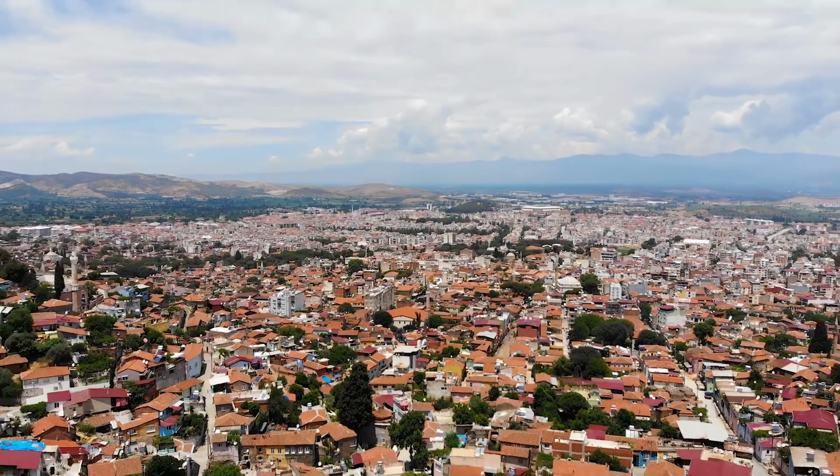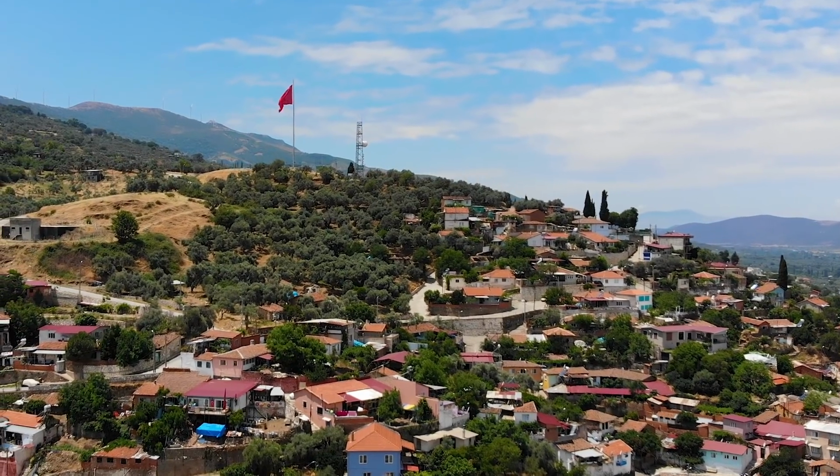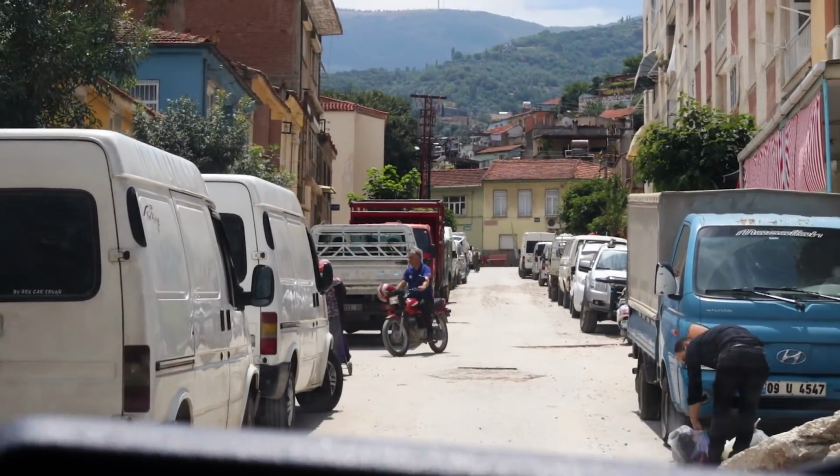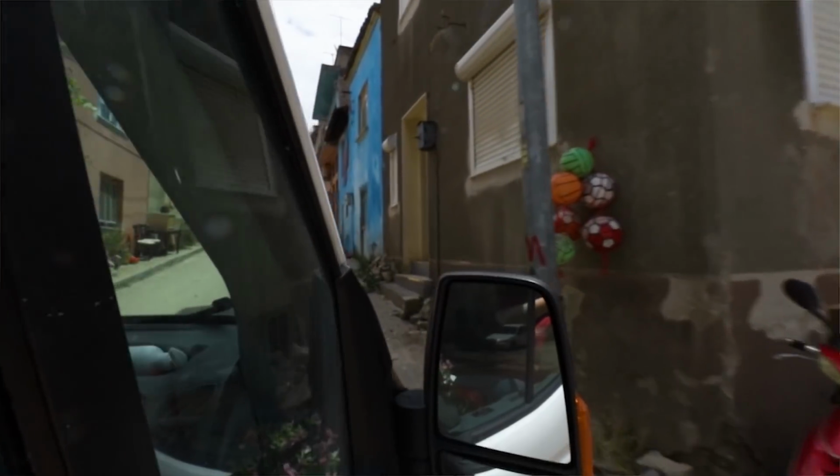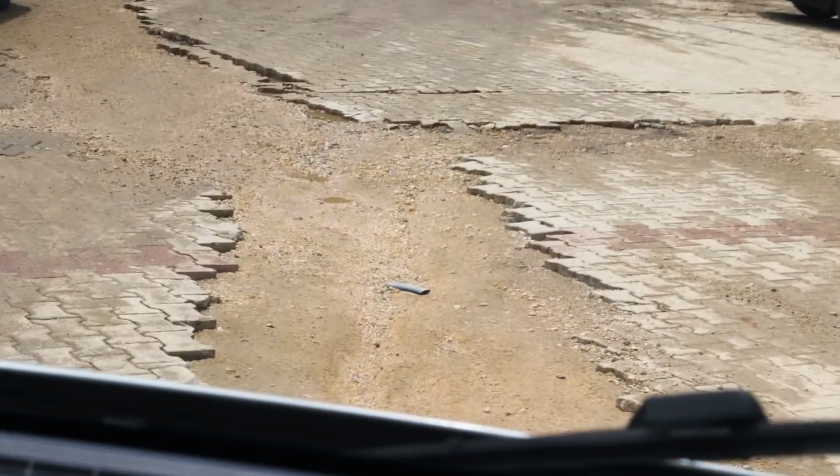Now we're going to head a few kilometers further up the mountain from Tire to one of rural Turkey's best restaurants. It's quite the adventure to drive around here. These streets are quite narrow. There's lots of traffic, potholes as deep as the ocean.